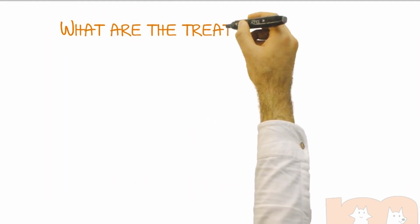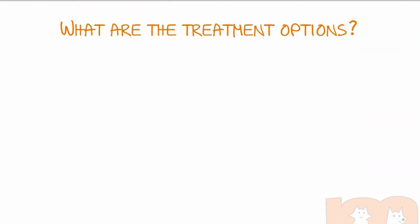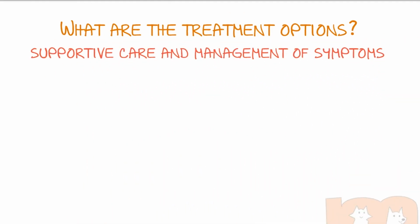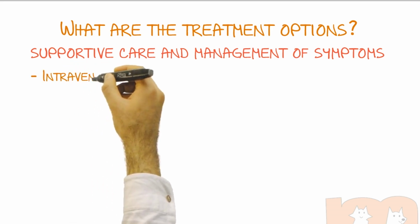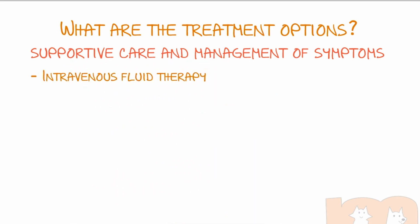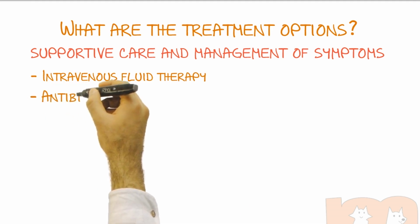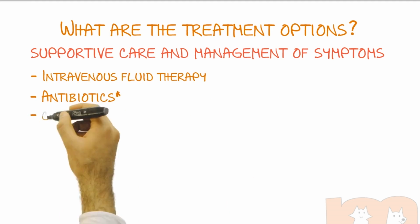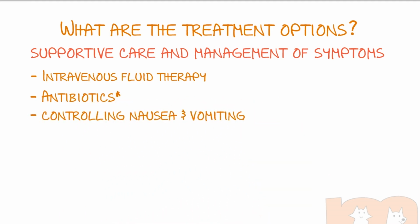Now, let's go to the treatment options. Treatment for dogs suffering from CPV involves supportive care and management of symptoms. Treatment options will vary, depending on how sick the dog is, but certain aspects are considered vital for all patients. A hospital stay is often necessary so that the dog can receive intravenous fluids and nutrients to replace the vast quantities lost via vomiting and diarrhea. Antibiotics may be appropriate therapy to fight the secondary bacterial infection. Giving medications to control nausea and vomiting is sometimes useful.